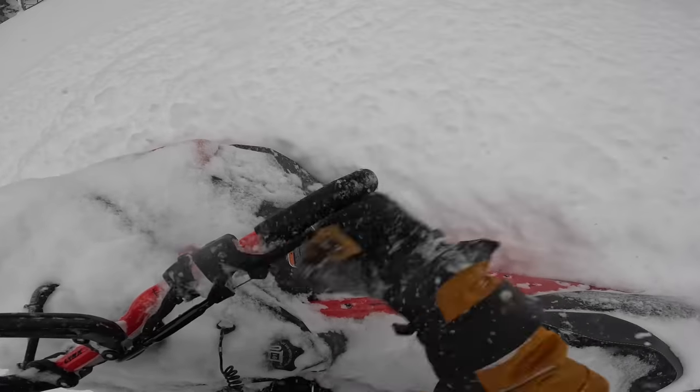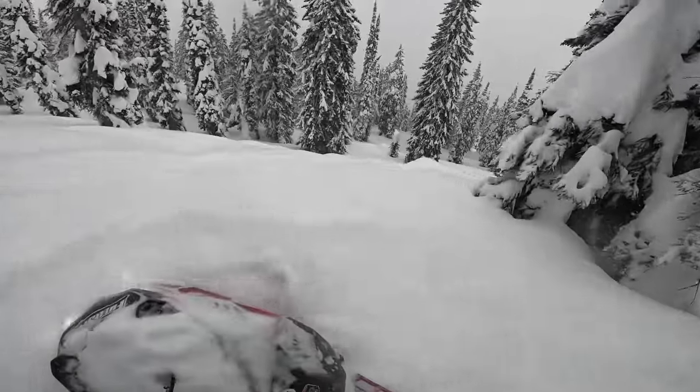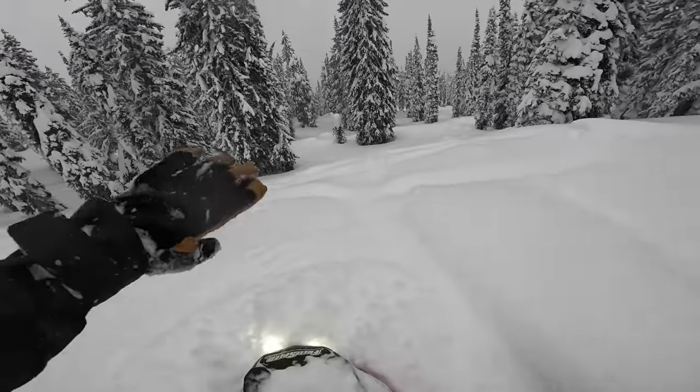Cruise control. I need to turn my heaters off. Ooh, I see a nice line there. Pillow jump, pile.